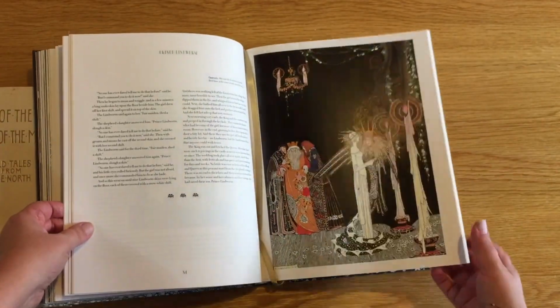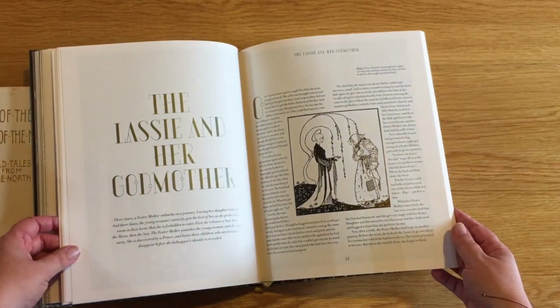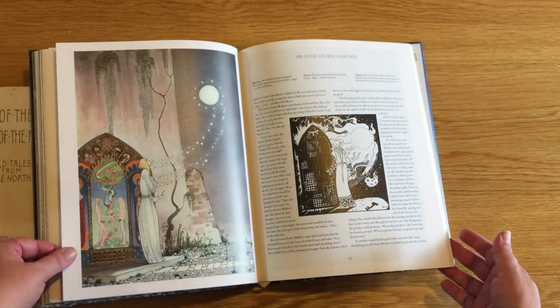The Folio Society book is out of print, but copies aren't terribly difficult to find on the second-hand market. The Taschen edition is still available new, and I think it's so gorgeous it's well worth the price.